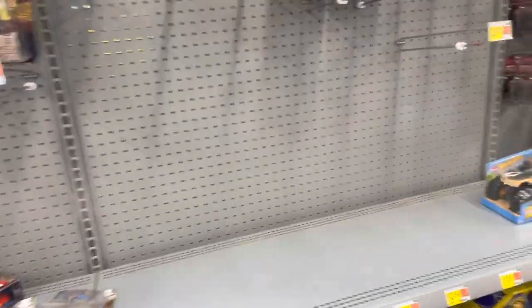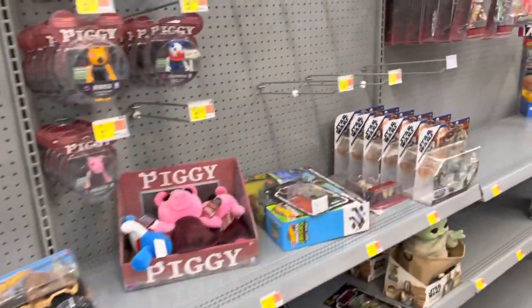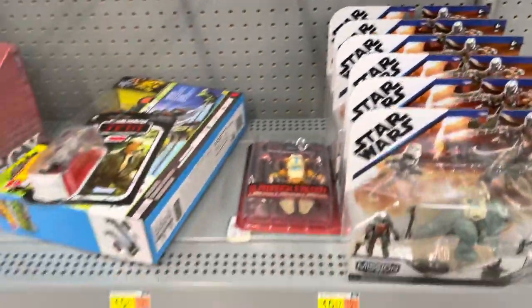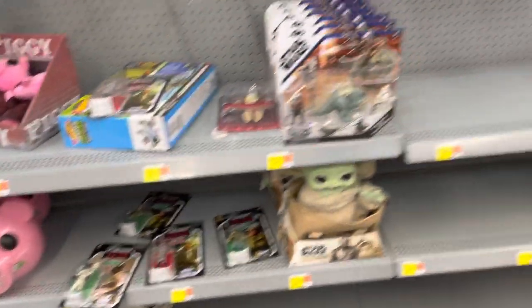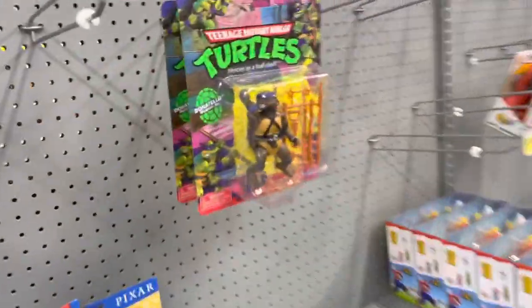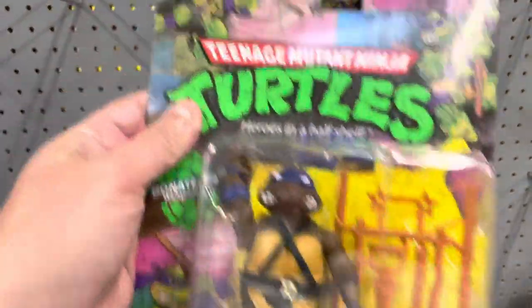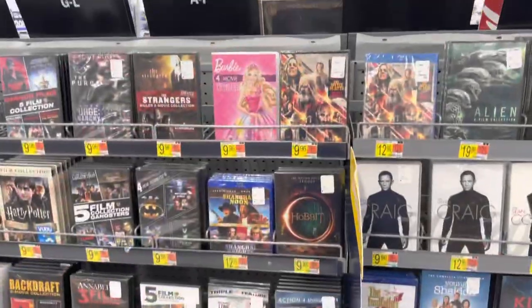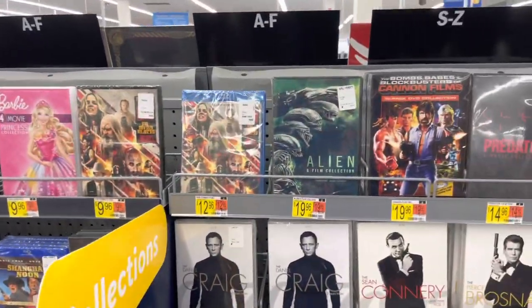Kept walking at Walmart. Nothing much for Star Wars. A couple of those vintage collection figures that have been actually laying around now. But look what we come across here. Donatello from the Turtle set. He came out separately from the rest of them.